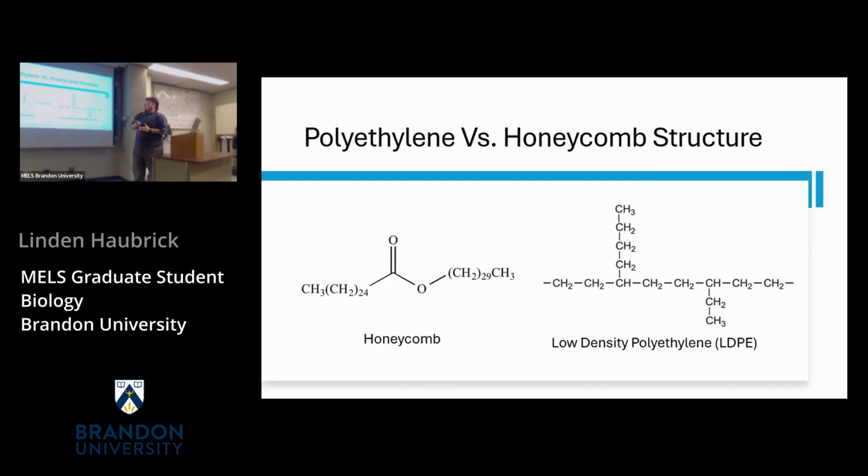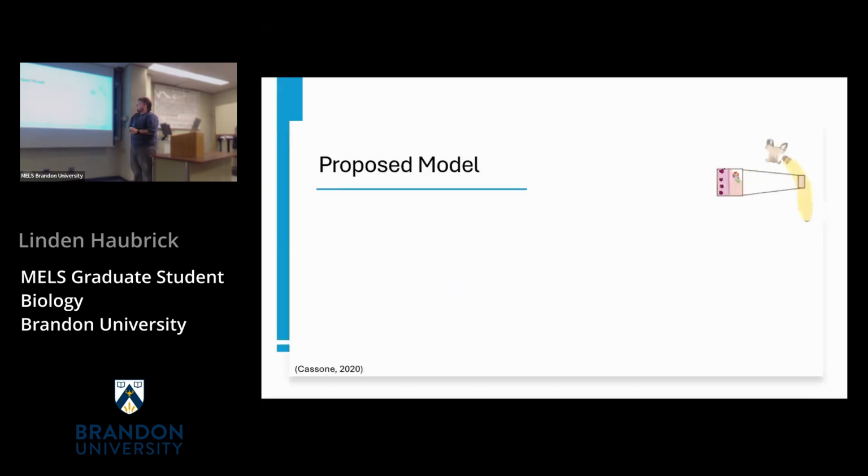If we look at the structure of honeycomb, these also have hydrocarbon chains. If you think about it, if I took off my glasses, they look relatively similar to me. So we believe that since they're able to digest these hydrocarbon chains, they have a unique microbiota and unique set of metabolic adaptations that allows them to digest LDPE as well.